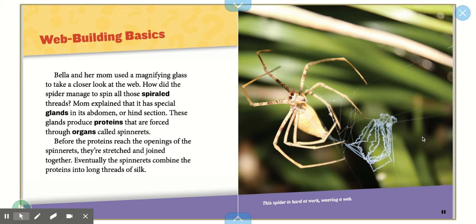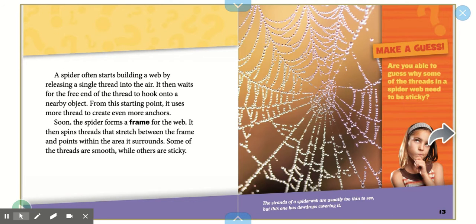The spider is hard at work weaving a web. A spider often starts building a web by releasing a single thread into the air. It then waits for the free end of the thread to hook onto a nearby object. From this starting point, it uses more thread to create even more anchors. Soon, the spider forms a frame for the web. It then spins threads that stretch between the frame and points within the area it surrounds. Some of the threads are smooth, while others are sticky.